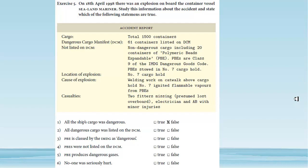All dangerous cargo was listed on the DCM? No, that was the problem. PBE is classed by IMDG as dangerous. Yes. Under Class 9, so that's true. PBEs were not listed on the DCM. That was true. That was the problem. The PBEs, a dangerous cargo, was not on the dangerous cargo manifest. And so now, 5, PBE produces dangerous gases. Yes, that was the problem, and they ignited the welding work going on the catwalk above cargo hold number 7. No one was seriously hurt. No, we had casualties. We had two fitters missing and an electrician, maybe able-bodied seaman, with minor injuries. So that was false. Somebody did definitely get hurt and two people were lost.